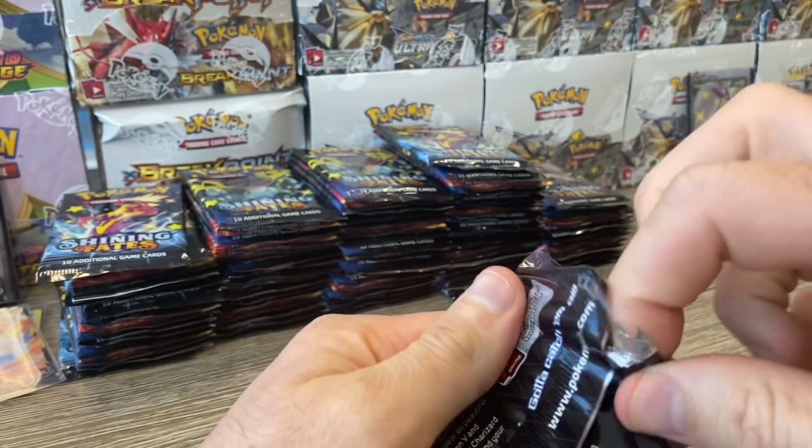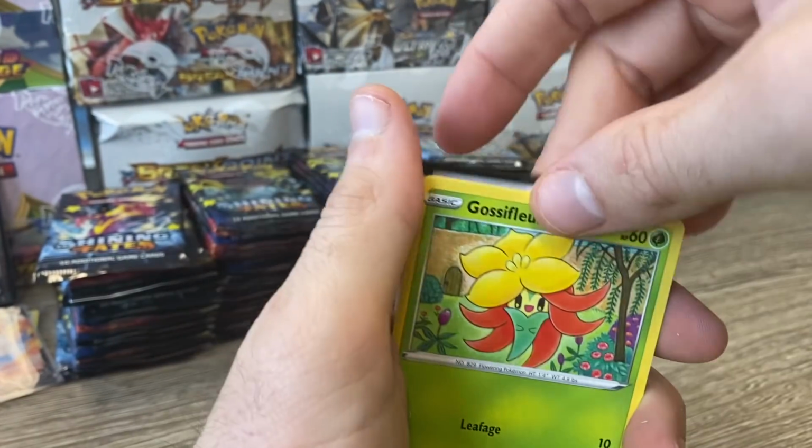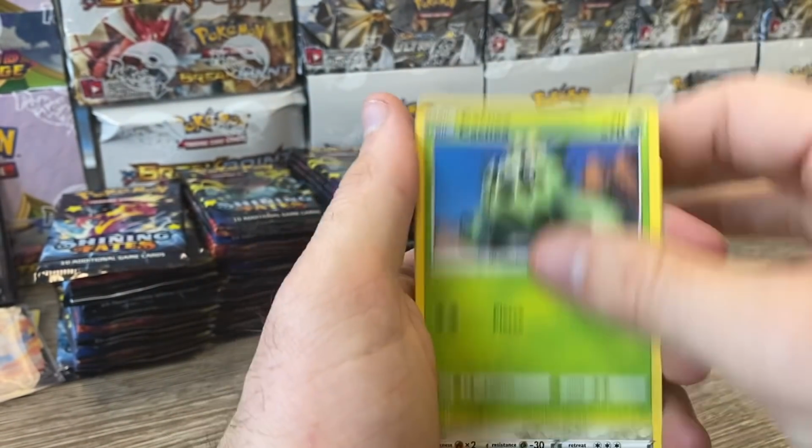And then they might have a personal wager as well. Like, if one loses, you've got to buy the other person a booster box or something.